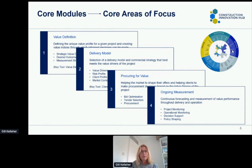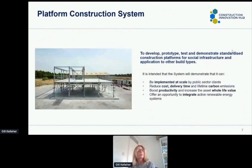So to bring it to life, the value toolkit is being used by government departments to model how they will procure and build buildings over the next 10 years or so to deliver what's called the platform approach. Within our manufacturing theme, we're again through the hub looking to deliver a more productive sector, which creates better quality buildings through using advanced manufacturing processes, which is ultimately to improve productivity, which is central to the hub's manufacturing theme.